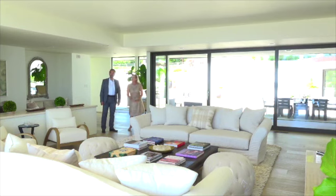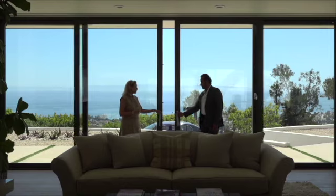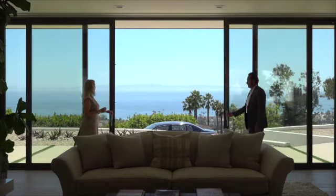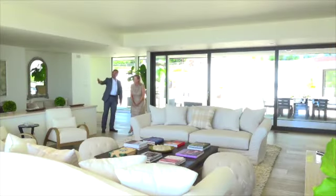These are some of the biggest doors I have ever seen, actually. The frames are just ginormous, and that's why you get all the view unobstructed. It's all about the view. It's beautiful. Yes, it is. I mean, your house, the interior is incredible too, but the view is amazing.